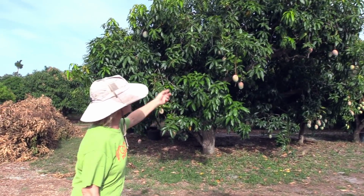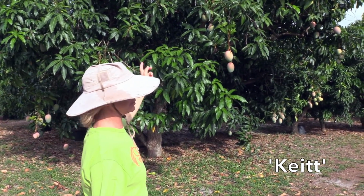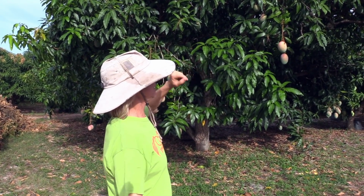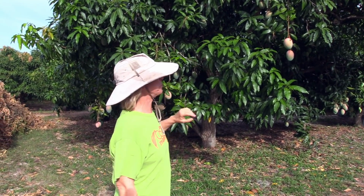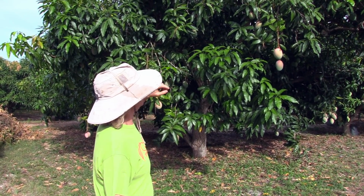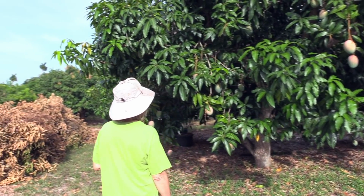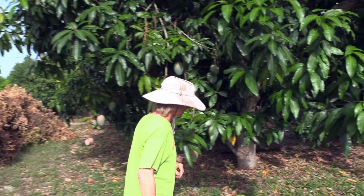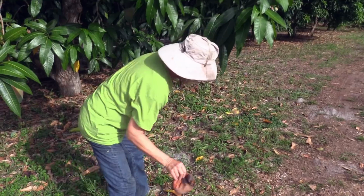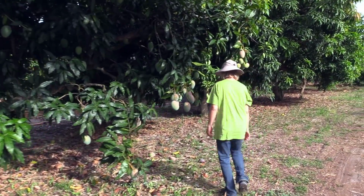Right here it's Kit, and this is our biggest Kit tree, and it's fairly old. It's probably about 40 years old, and we try to keep it small. Kit has had a nice crop in that it has a lot of mangoes, but unfortunately we've had some mango bacterial black spot. Anyway, that's not good. Let's see if we can find one.